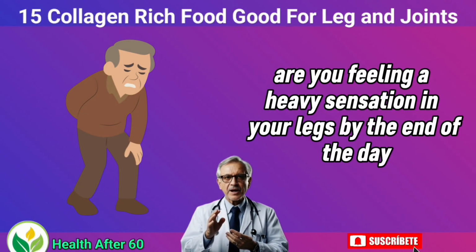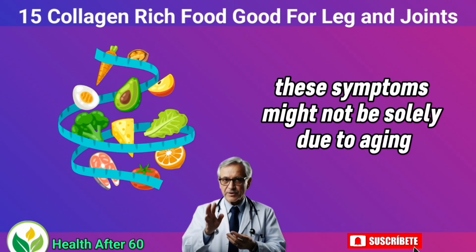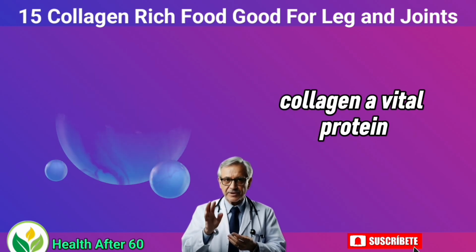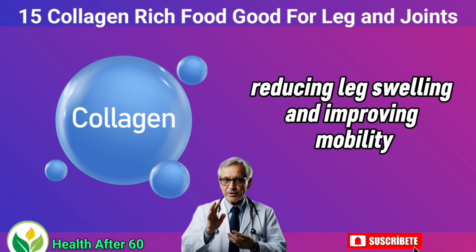Are you feeling a heavy sensation in your legs by the end of the day? Do your joints crack, feel stiff, or cause discomfort? These symptoms might not be solely due to aging, but could stem from dietary choices. Collagen, a vital protein, is essential for maintaining strong joints, reducing leg swelling, and improving mobility.